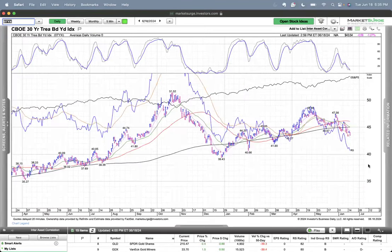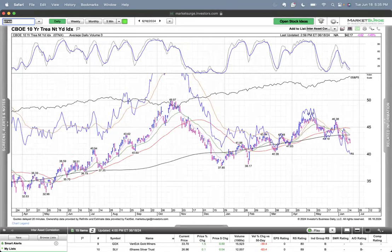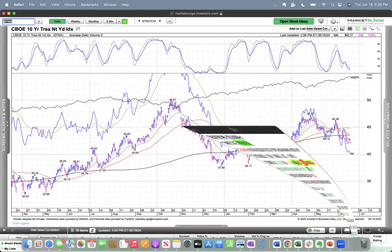30-year yield continues to head lower, and now that 200-day might start to roll over. And then TNX, this is the 10-year, same thing, trading below the 200-day, heading lower. All right, so let's get the tape up.